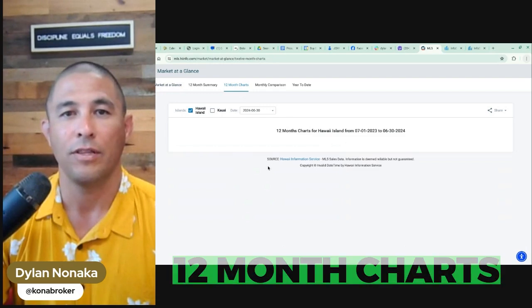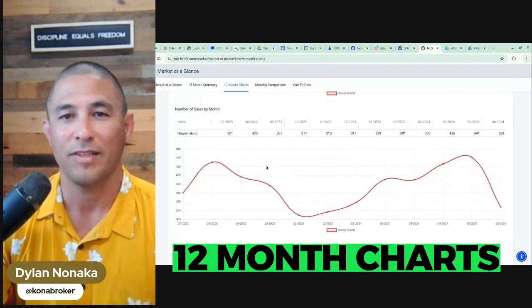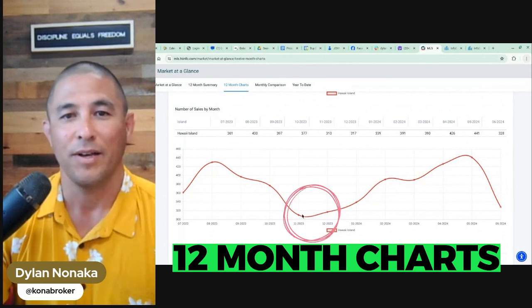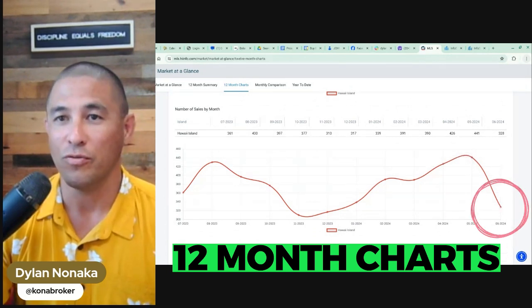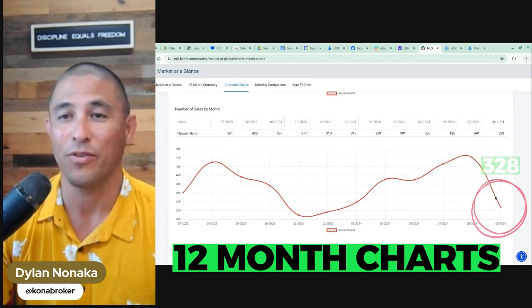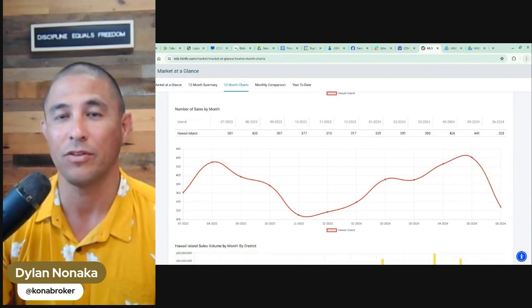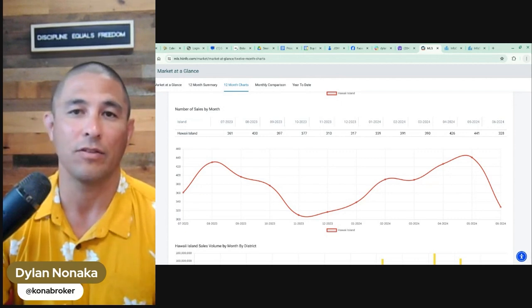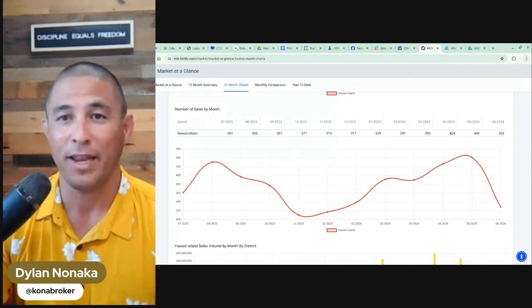But the interesting thing that we're going to focus in on really across all the islands here are the number of sales month over month. I've been talking about this steady increase since November of last year, where we've seen a steady increase month over month. And now there's this huge dramatic drop off in June. In May, we had 441 sales. In June, we were down to 328. It hasn't been that low since November, December of last year, so the lowest month in sales that we've had in 6 months. And that's a pretty dramatic drop off.